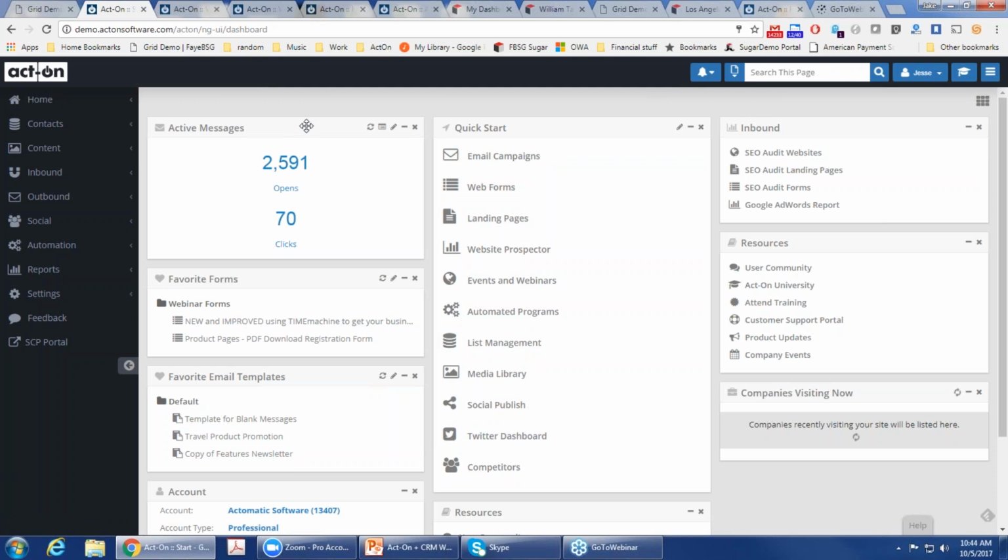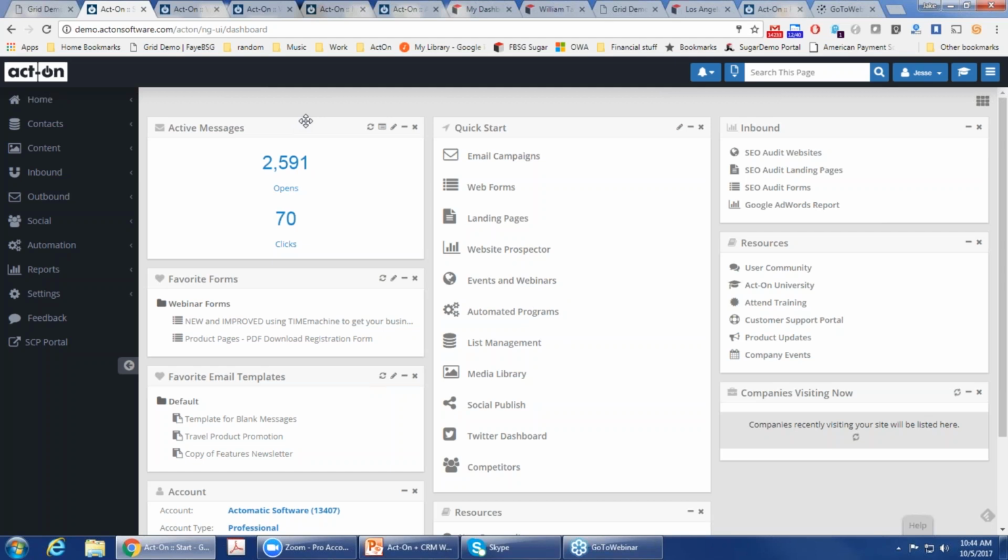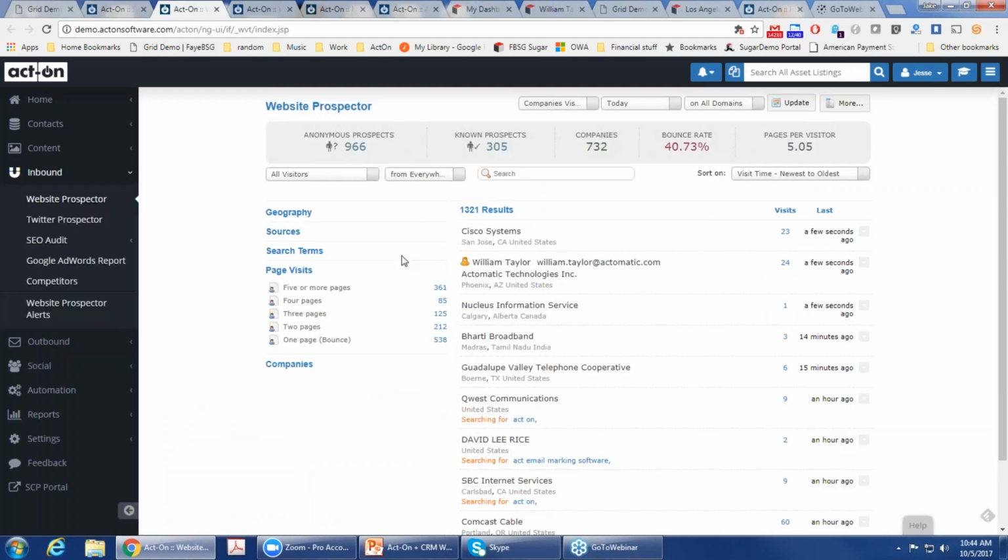In terms of the dashboard, this is similar to the CRM, where it's configurable based on what your needs are, and you can add specific dashlets as you see fit. One of the powerful things, and one of the ways to generate leads through the CRM, is the website Prospector, as well as setting up specific alerts around specific sites or specific URLs that they visited.